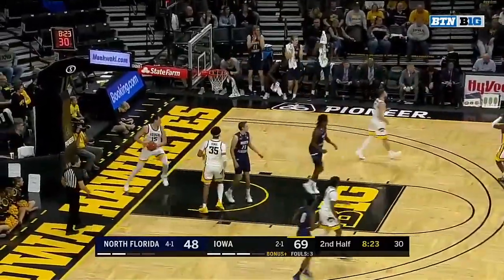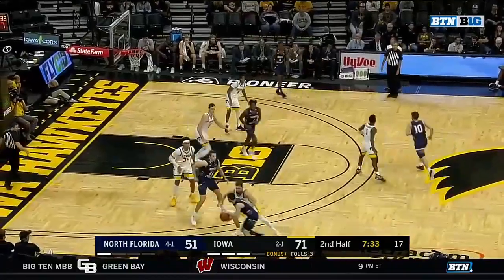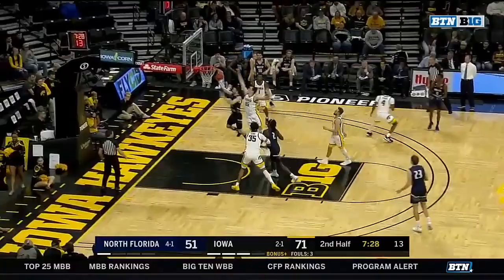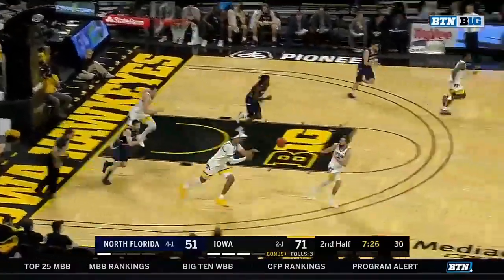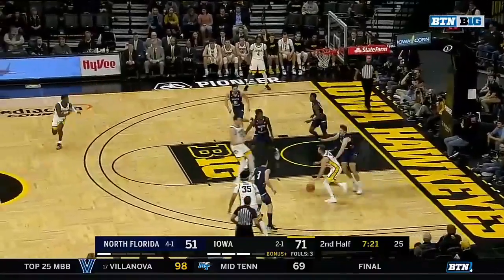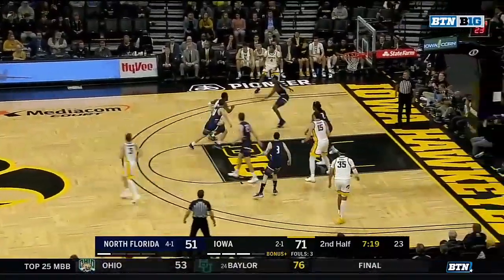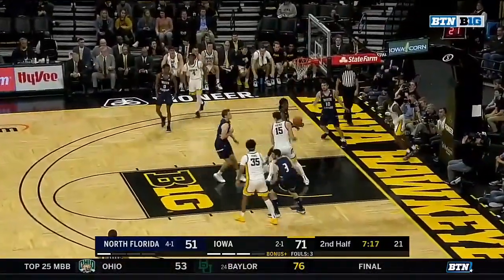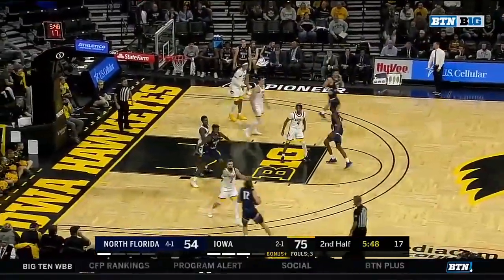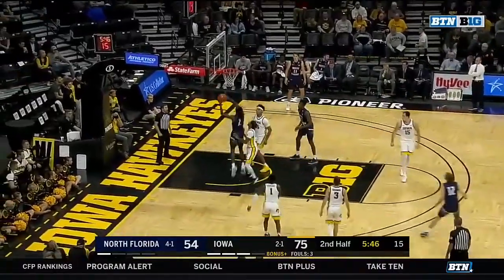Gandia Rosa with the deep shot. J.T. Escobar in the lane. Beats Creener, but Creener able to get the swat. Running the other way. Toussaint high off the glass. And that guy's definitely not a 3-star recruit. He's certainly not playing like a 3-star freshman.